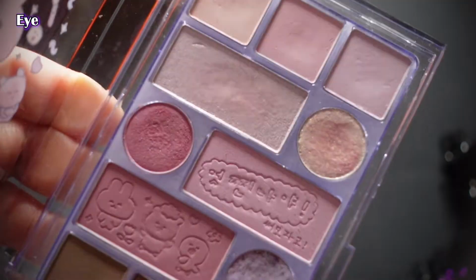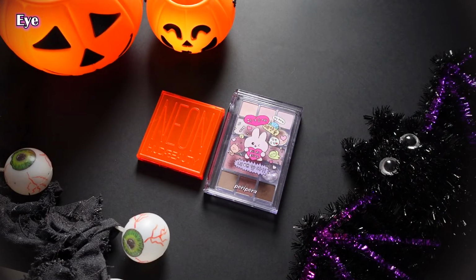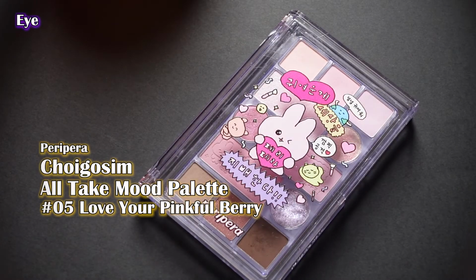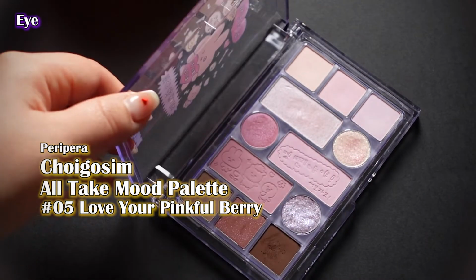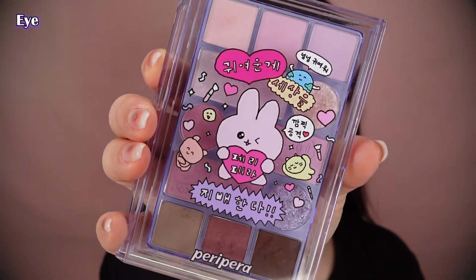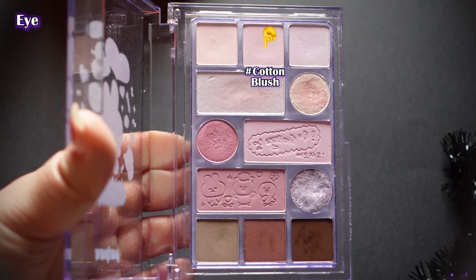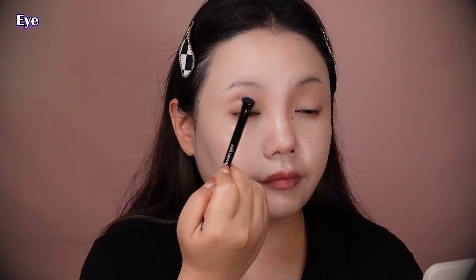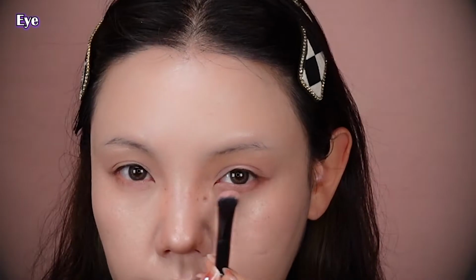It's time for eye makeup. As I need various tones and shades of pink, I'm going to be using two palettes, Huda Beauty Neon Obsession palette and the Peripera Choigosim All Take Mood palette in number 5. First, taking the Peripera palette, I'm mixing the light pink cotton blush and a peach color pink spell and covering up the eyelid as a base color. Don't forget to apply on the lower lash line too.